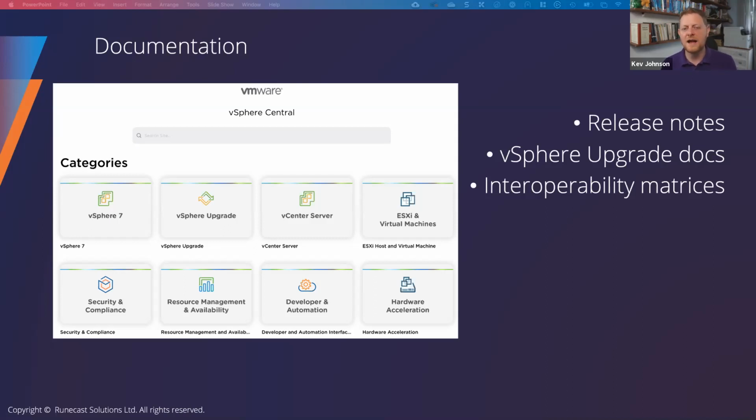So you can check in there and see if your version of NSX and your version of vRealize Operations and your version of vRealize Orchestrator, check that they're all going to work together. But it's not going to tell you about your backup software, your security software, your monitoring software if it's not vROps anyway. So please make sure you do your third-party compatibility checks as well.